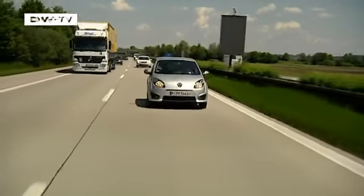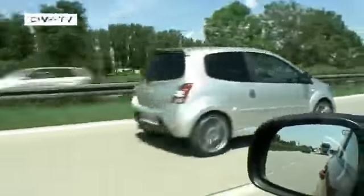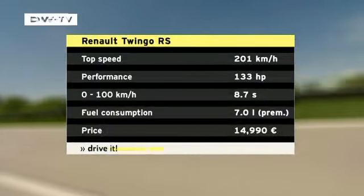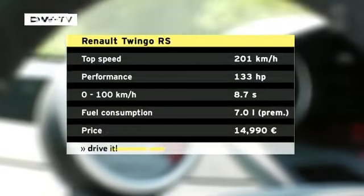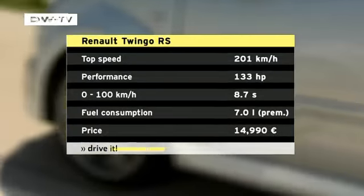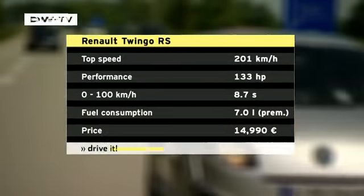But what's that looming in the background? A larger-than-life sight in the rearview mirror? The Renault Twingo RS has more power and is veritably raring to shift up a gear. On paper, the RS is certainly impressive. 133 horsepower propelled the 1-ton Mini to 100 in 8.7 seconds, and all that for a basic price of just 15,000 euros.